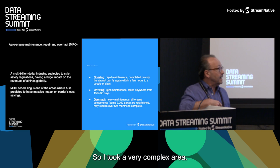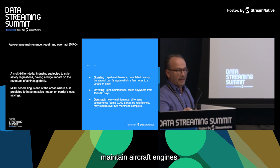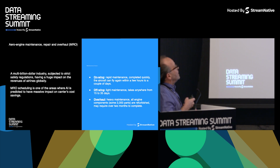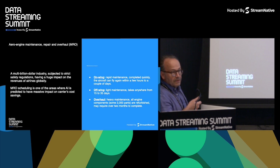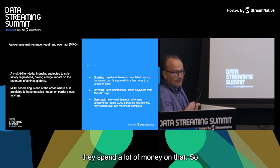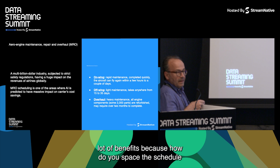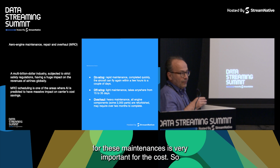So I took a very complex area. This is how you maintain aircraft engines. I thought it was very proper for that. It's a multi-billion-dollar industry, very critical for safety, and with very strong regulations. So the airliners spend a lot of money on that. MRO scheduling is one of the areas where AI is supposed to bring a lot of benefits, because how you space the schedule for these maintenances is very important for the cost.